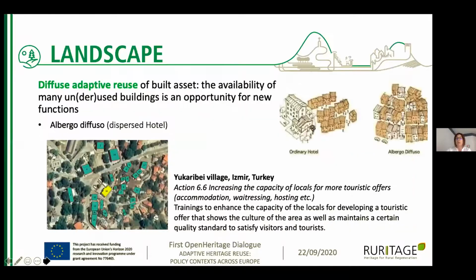But also reading our approach to adaptive reuse through our 6 SIAs, we see some different and interesting examples. For example, starting from the landscape SIA, what we can notice is that in rural areas, often we do not have huge and listed monuments. Of course, there are also those, but we also have a diffused heritage, made by, let's call them, common buildings, not so important buildings that are underused or unused, and that build an opportunity for new functions.